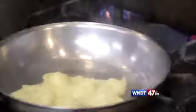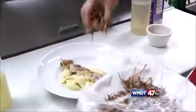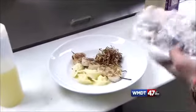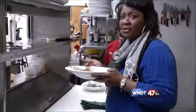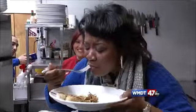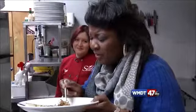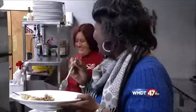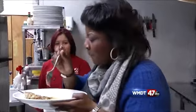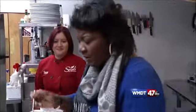With our scallops done, she put it all together, tossing in some capers and crispy leeks for texture. And then it was time. This is good stuff. Oh, I just got a caper bite. It just adds a little something, more texture and flavor. Excellent.